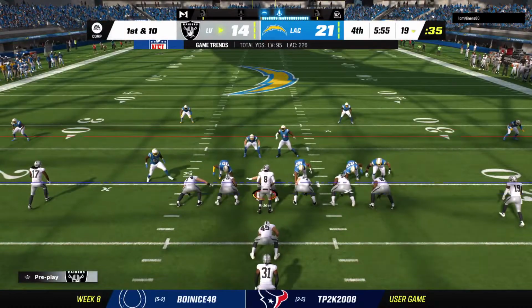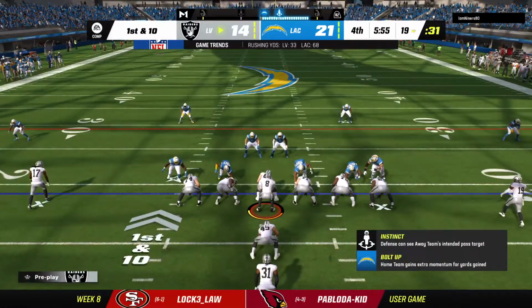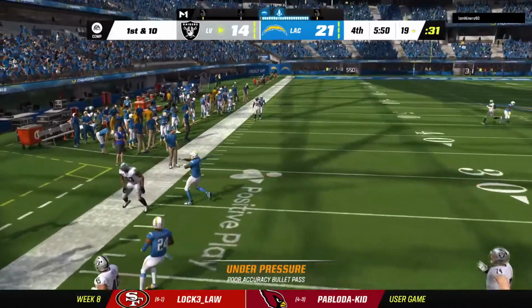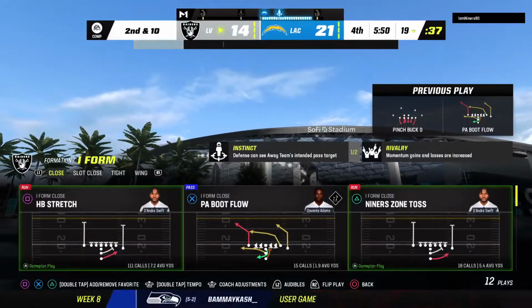The Raider offense set to get this drive started. The pressure is on now. They're being shut out here in the second half after a decent first half offensively. They need their best drive of the game right here. And now a throw on first down there, but it's incomplete.